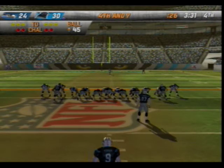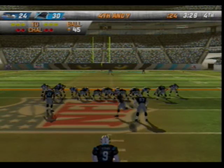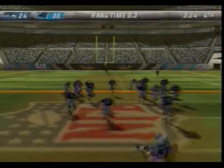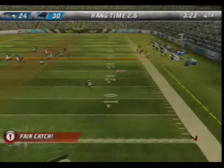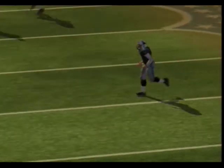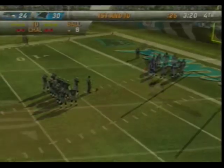Number 9 comes into the game for the punt. Smith back to return, and he signals for the fair catch. This is one of those spots where they have to put something together because they're just running out of time.